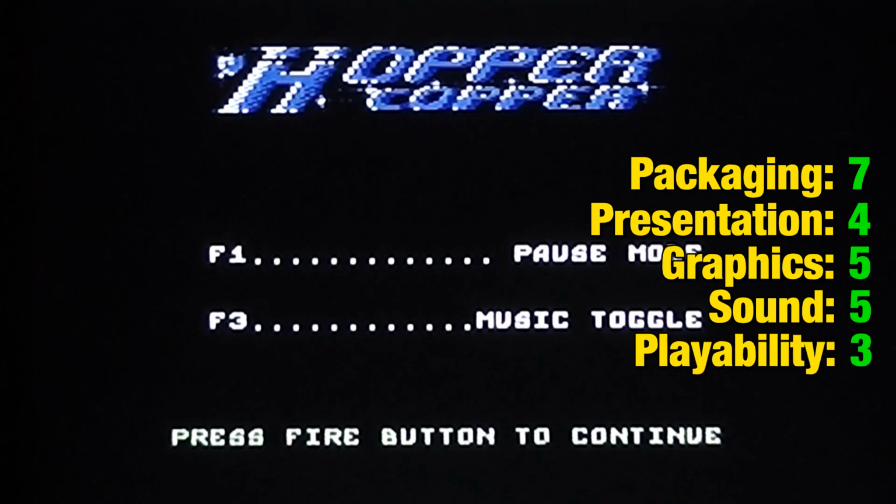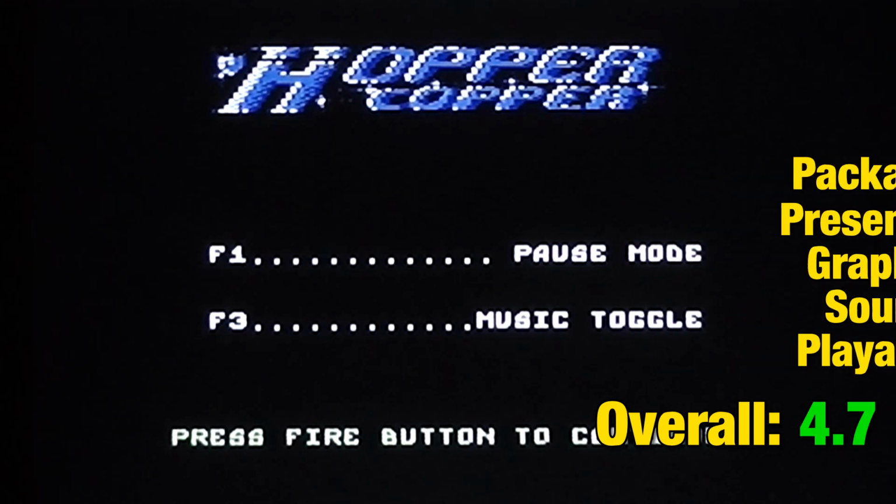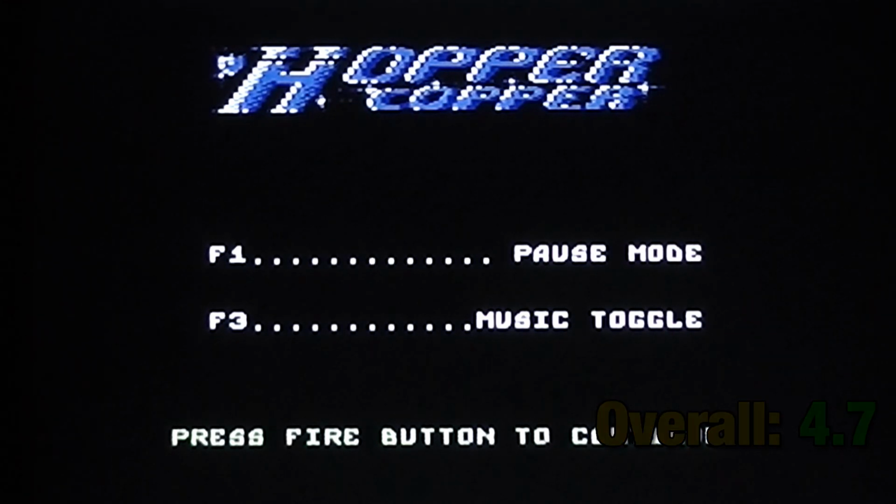Which means it gets an overall score of 4.7. So pretty low on my standards so far. And quite clearly not worth the £1.99 asking price. So, have you ever played Hopper Copper? What did you think of it? Let me know in the comments. Personally, not impressed with it. I'm pretty sure no one else would be either.